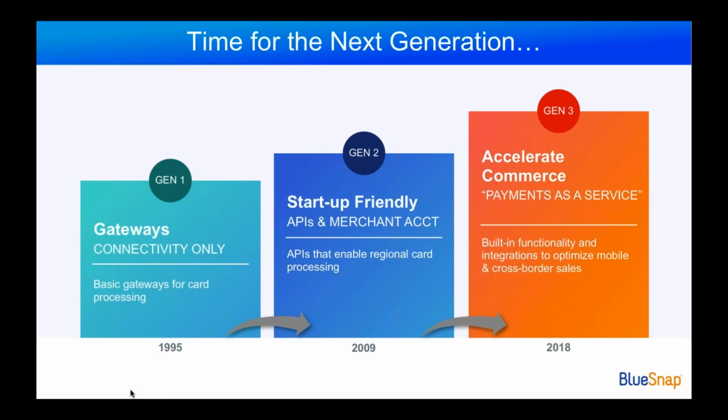And in the last year or so, we're starting to see another shift around the theme of accelerating commerce and delivering payments as a service, which is really about taking this startup-friendly API mentality and expanding that to global payment processing needs. And to do that, it's bundling in functionality for cross-border payments, mobile payments, fraud prevention, and a number of other services.